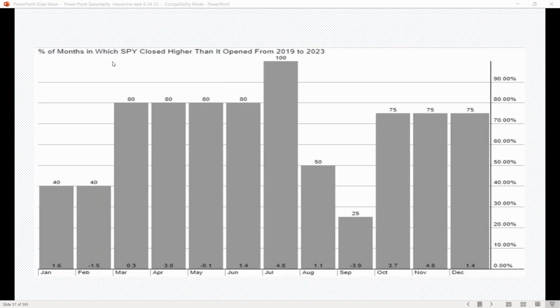Now, also, you can see here, these are some more stats that I have. This is going back to 2019 to 2023. You can see that if you were to buy SPY over the last 4 years, it's been a 100% winning trade. So percent of months in which SPY closed higher than it opened from 2019 to 2023 has been 100%.